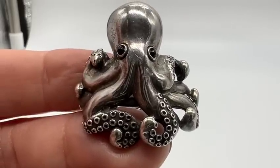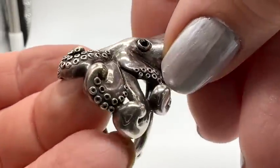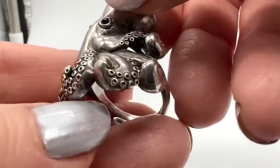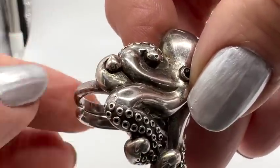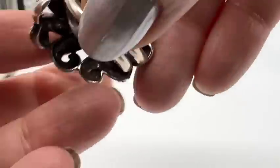My husband bought me this ring too on the same day that we got the mermaid ring. It is the same maker, Sam's, adjustable. I love this guy. I guess it's not an octopus because I don't think it has 8 legs. 1, 2, 3, 4, 5, 6 legs, I guess, or 7 maybe. It's cute. It's massive. It's heavy. It's adjustable. I love wearing it.